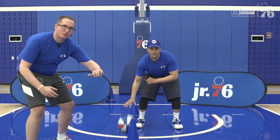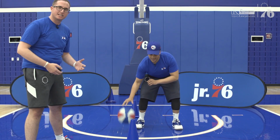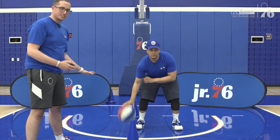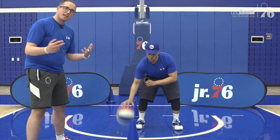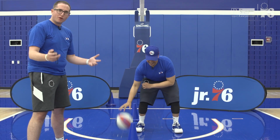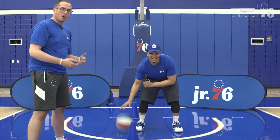He's blocking people in front of him in case the defender comes in to steal it. He can kind of just block their bodies away, and it's a nice easy way that he doesn't lose the ball. We have 10 seconds left. Keep on going, keep on going. You're gonna feel the burn. 5, 4, 3, 2, 1.